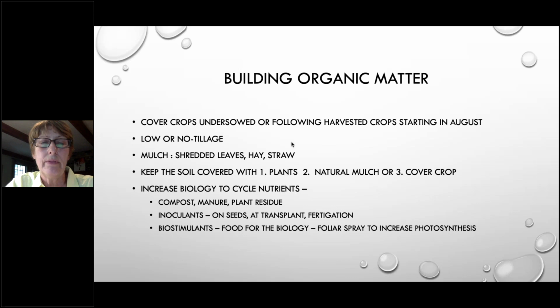These are ways that you can build your organic matter to a higher percentage, and you can also do it by increasing the biology in the soil. The biology is what we like to refer to as little farmers that help us to chew up the organic matter and then cycle those nutrients through into the root zone that are made available to the plants.